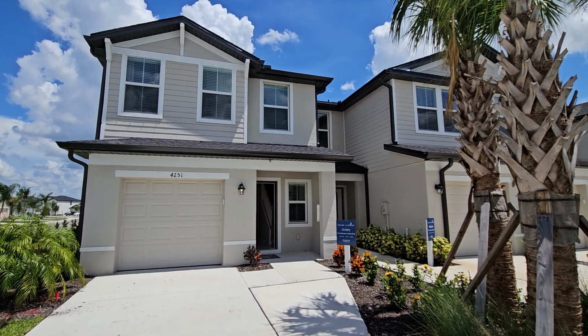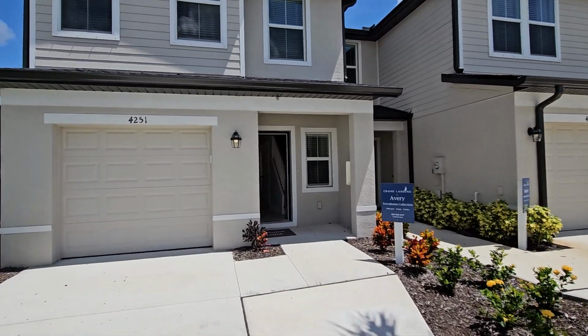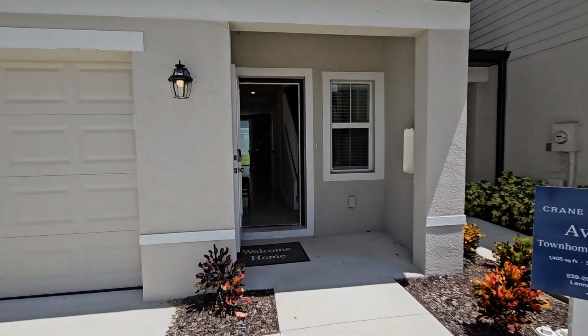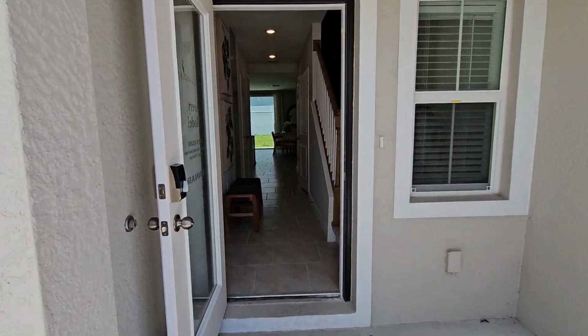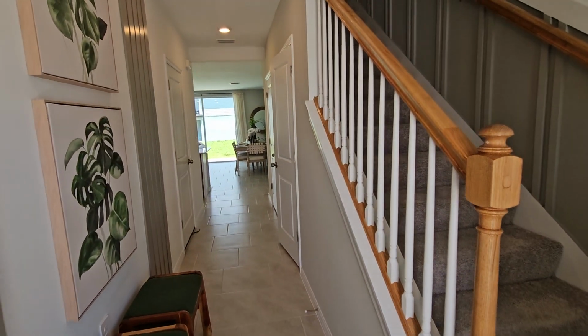Today we're doing a model preview tour of the Avery floor plan. It's part of the townhome collection that you're going to find at many of Lennar's Southwest Florida communities. The Avery here is a 1,400 square foot townhome, 3-bed, 2.5 bath. Let's take a look at this wonderful layout.